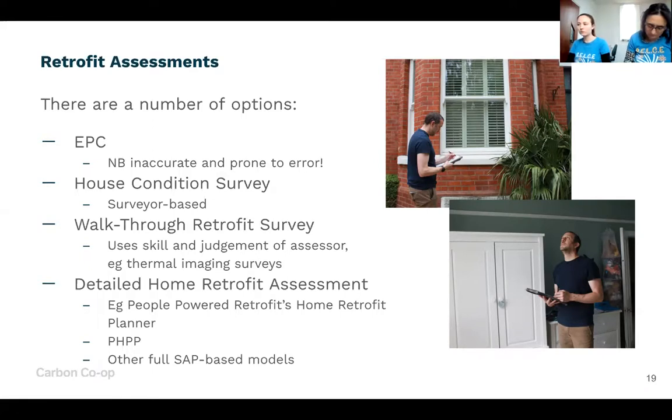What I want to emphasize here is that there is a continuum in quality, where EPCs are generally fairly low quality and fairly inaccurate, but they're very cheap to do. Upwards to these other things, PHPP and the full SAP models, which are very accurate, but more costly to do. They take more time, and they require the consumer, the client in the end, to pay for them. But they're better able to inform the higher value works that we know there's an opportunity in this area for. So I think it is worth thinking about this idea of assessments and surveys. I know South East London Community Energy have also been working with heat camera surveys, so we might talk a little bit about that in a subsequent slide.